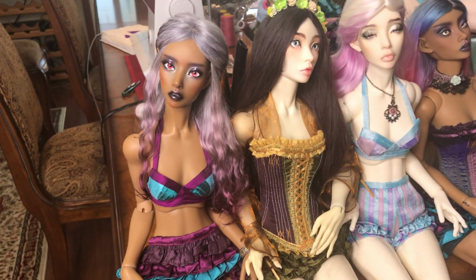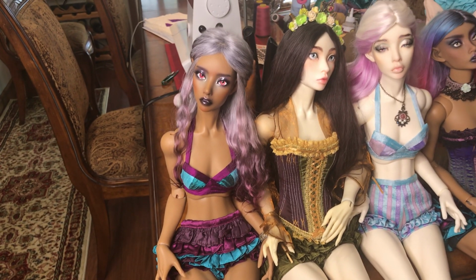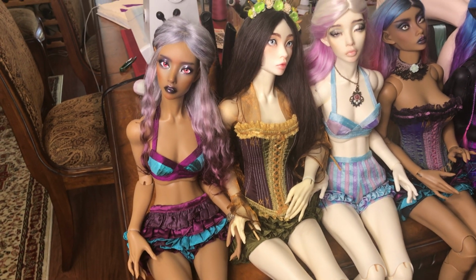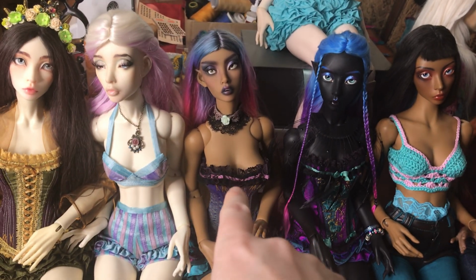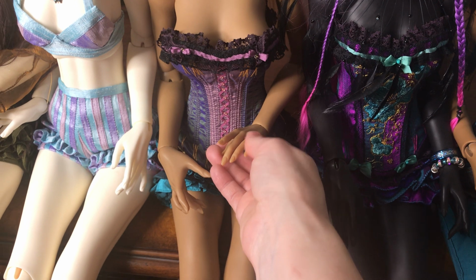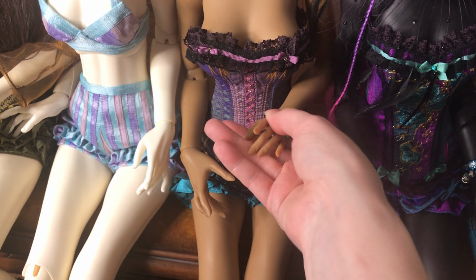And so this girl is my second ingenuise. The head, anyways, I put her on the smaller busted body. So these girls, here's my other ingenuise. They have the long-fingered hands.